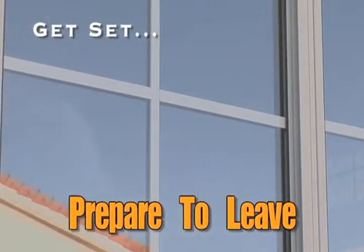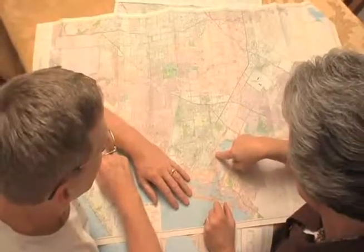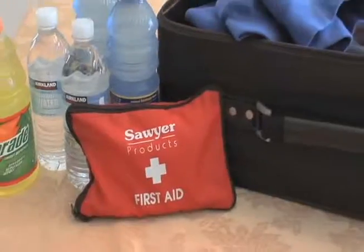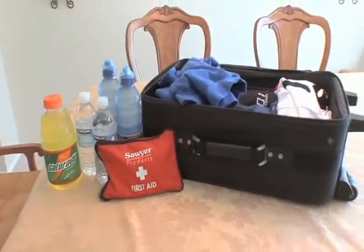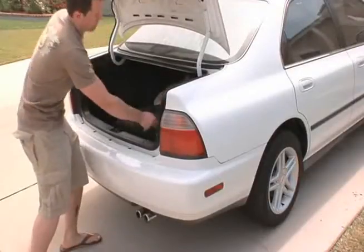The next step in our action plan is to get set so you can leave early. Long before the fire, develop a wildfire action plan for you and your family. Designate meeting locations so everyone knows where to go in case of an evacuation. Make sure to plan several escape routes to the designated meeting location. Assemble an emergency supply kit as recommended by the American Red Cross. You should have one of these kits in your home as well as in your car.